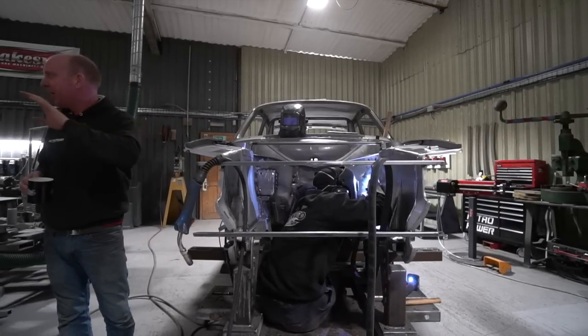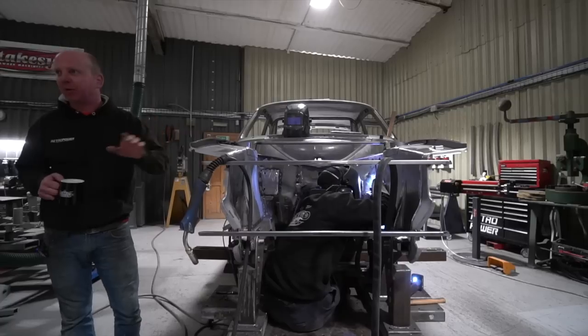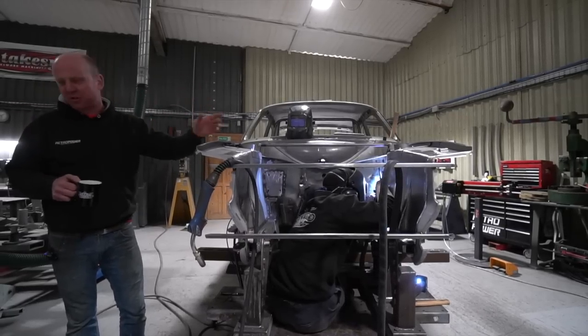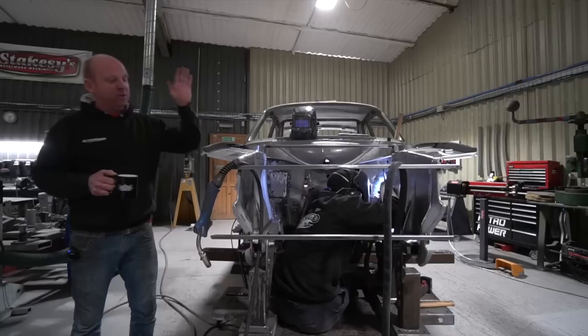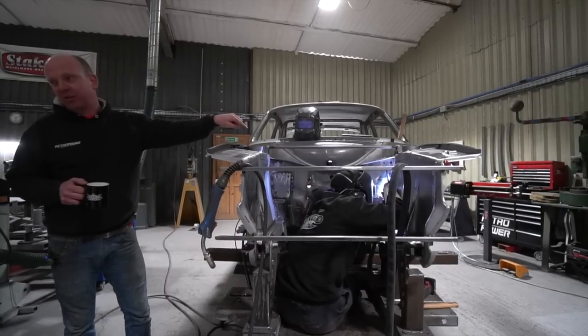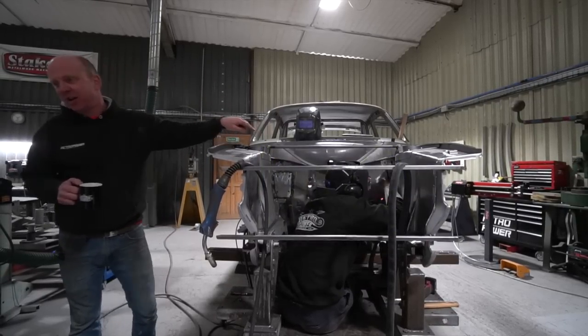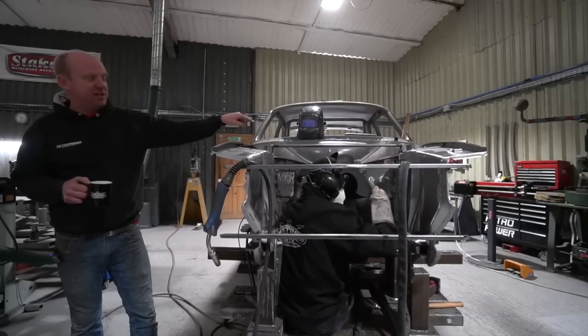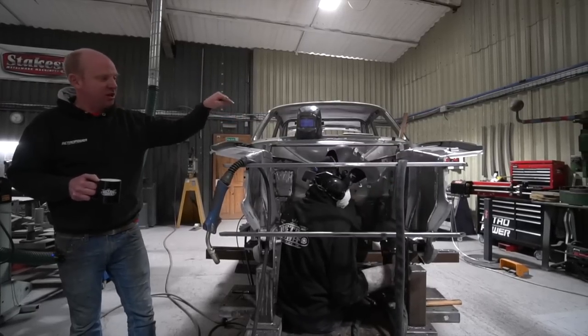I can imagine that a few people are getting a little bit bored of the fact that we're starting and finishing in here with an Escort every time, but that's just the way it is with building cars. So we're going to start with this. Sam's literally working on it now, giving me a twinge in my eye, but he's carrying on. He's doing the seam brazing, so that's what we'll start talking about on this body shell.